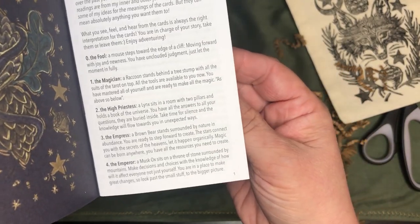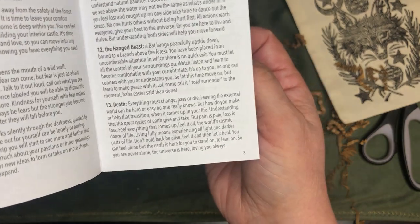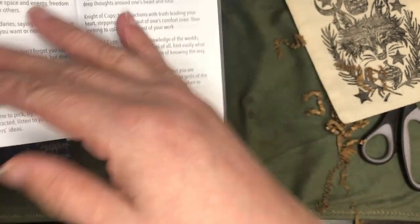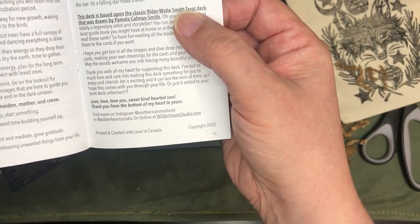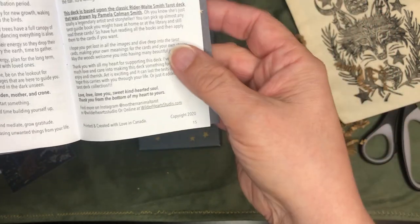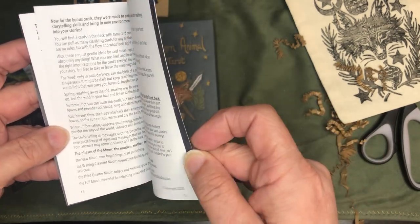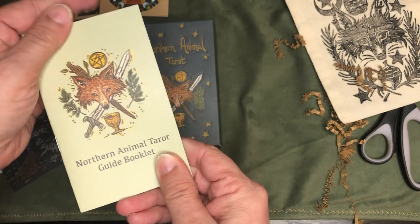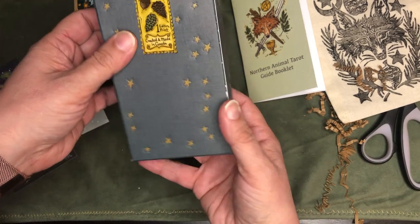Basically, just a description of the card and a little explanation of what it means. Suit of Swords is all here. Wands, Cups, and Pentacles. The bonus cards. A little bit about the phases of the moon, the shadow cards, and a little bit about the deck. So, let me pull that back so you can see more. There you go. So just a little bit. But it's based on Rider Waite Smith, so you really shouldn't need a whole lot of explanation. Yeah. So I have a tuck box.